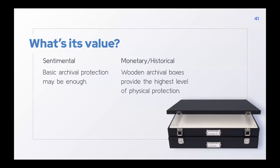You want to think about its value too. Usually photos or objects that have been handed down have some value. Certainly there might be some historical value, some monetary value. A lot of it is often just sentimental value to the family. But understanding what you have in terms of value, and what things are most special to you and most important to be protected in the best way possible, will help you make some purchasing decisions about how many layers of protection and how much extra storage things will need.